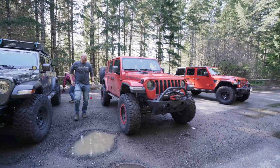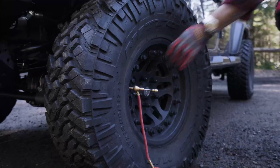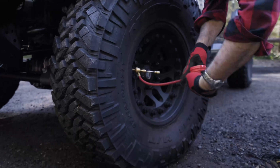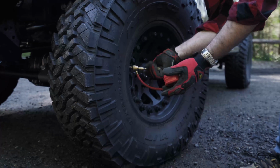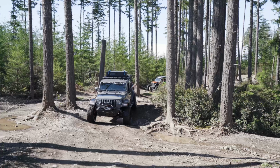We soon hit that staging area and dropped our tire pressures down a little bit, just looking for a little more traction and of course a little smoother ride on those gravel roads. And then it was off to the trails.